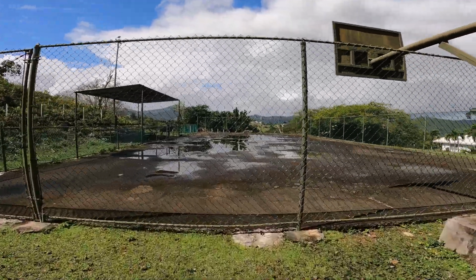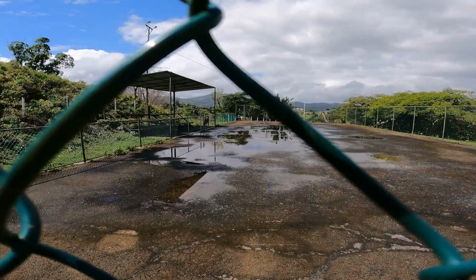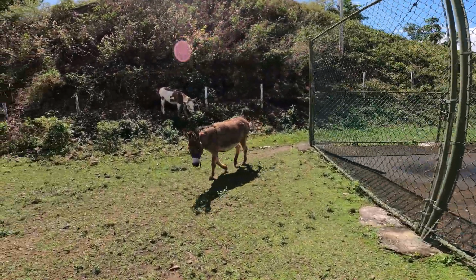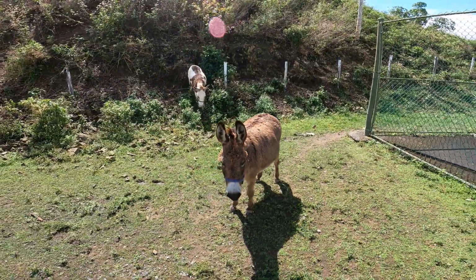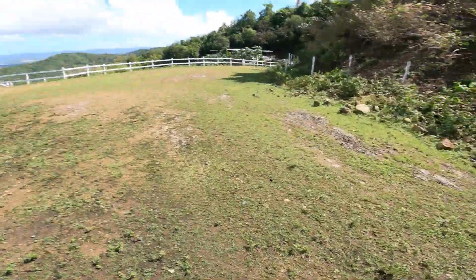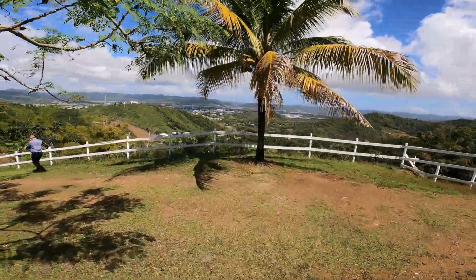I do play tennis. I'm trying to think. Yeah, this is probably a tennis basketball court. It's a little sitting area over there, a covered shaded area for spectators. Oh, there goes one of the mules. Hey, buddy. So the deal with the animals, much like the furniture, is negotiable. I don't have any food, sorry. The animals are negotiable too, so if you want to keep the flock, it's negotiable.